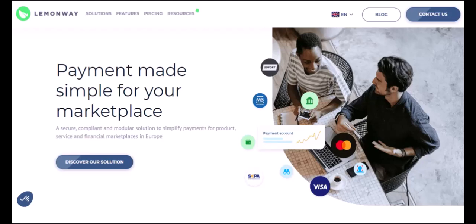When operating a platform, like a marketplace or a crowdfunding site, you need a payments partner who can handle money flow in all directions. That's where Lemonway steps in, offering specialized payment flows that go far beyond a simple checkout button. Lemonway is a regulated payment institution, and their core service is managing a secure payment account, or e-wallet, for every user on your platform, the buyers, sellers, or investors.